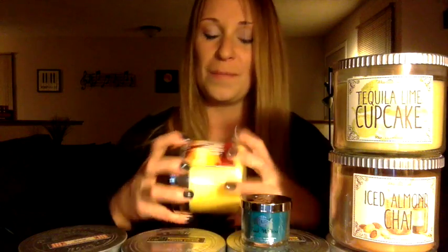It's tropical fruit. It smells good. I will burn it. I will review it. I'm not hating on it at all. I'm just saying I can kind of see if this one didn't make it everywhere that might be why, because it's so similar to so many other scents that they have. I don't know why this one didn't make it everywhere, because it's amazing and it's different. But this one I could see.